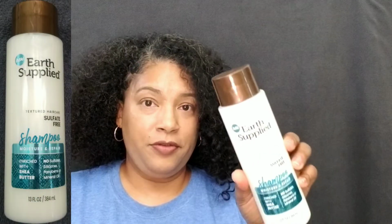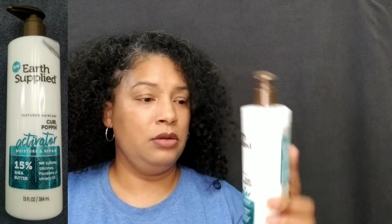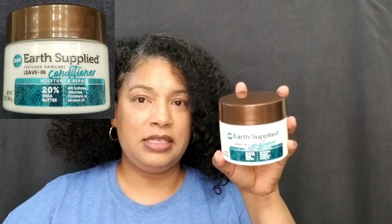Then the next brand I got was a brand that I heard about whenever it first came out. And y'all know, who knows how long ago that was, because y'all know I be way late. It is Earth Supplied. So for the 4 for 20, this is what I got from them. I got the sulfate-free shampoo, 13 ounces. I got the silicone-free rinse-out conditioner, also 13 ounces. And I got the Curl Popping Activator, 13 ounces. I believe this is the styler. And then I got the leave-in conditioner, and this is 12 ounces.